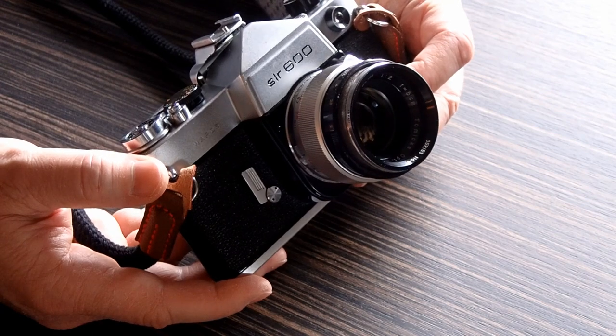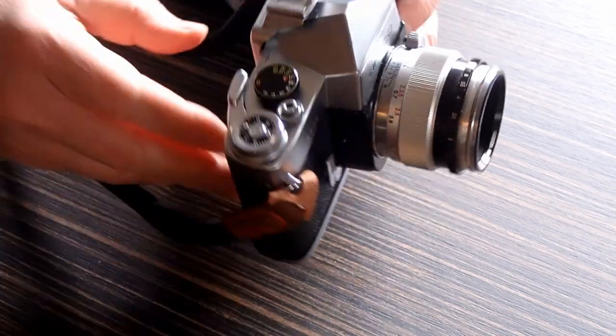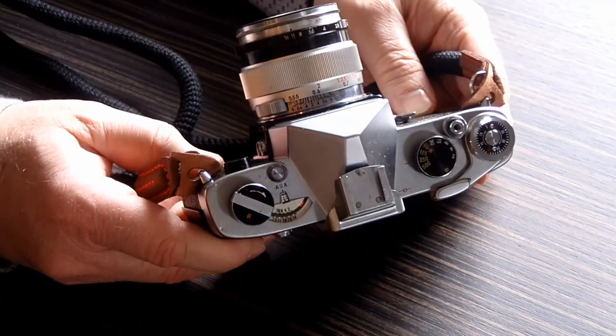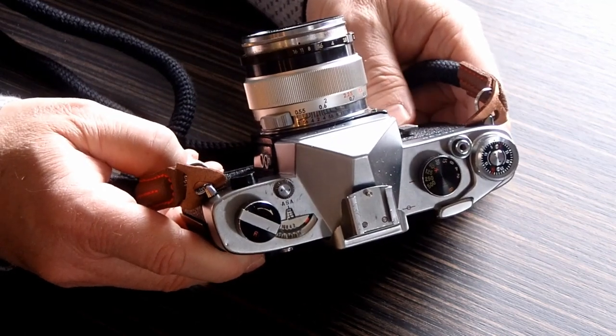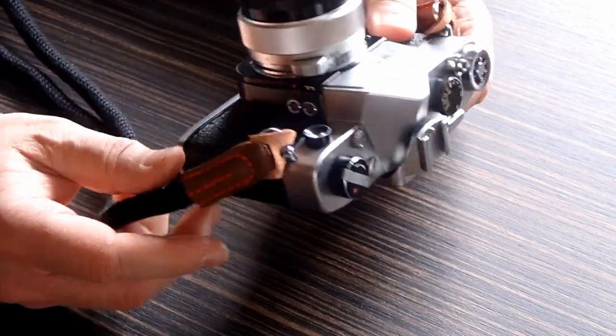Overall, it was a wonderful experience, as I was expecting, having shot with a variety of Yashica cameras of this era. It handles very similarly, and I really enjoyed it. Like I said, I will talk a little bit more about why I'm such a fan of Yashica cameras in a future video.